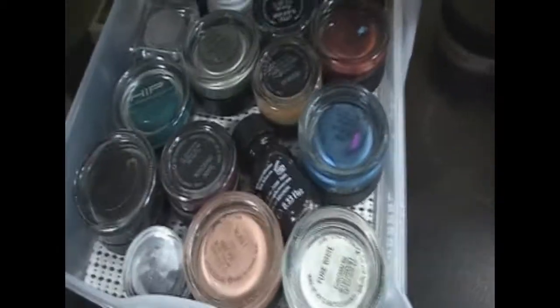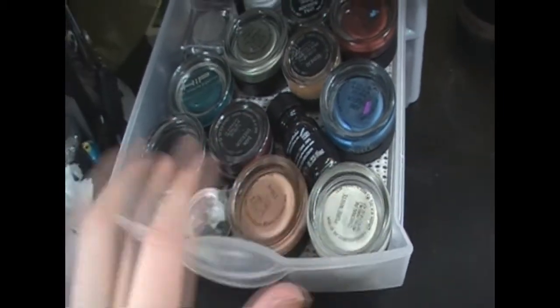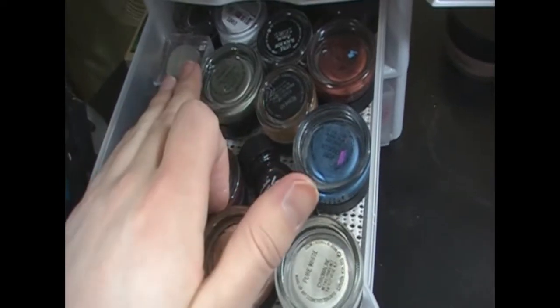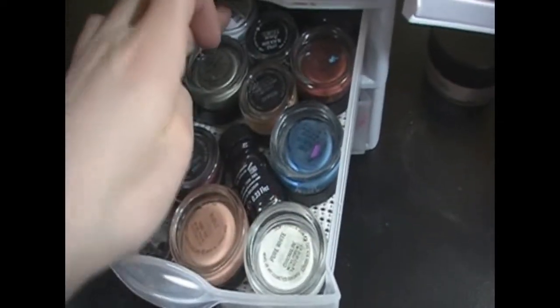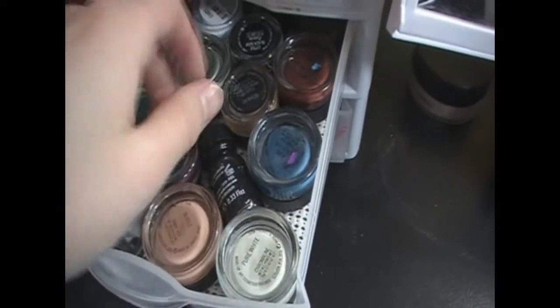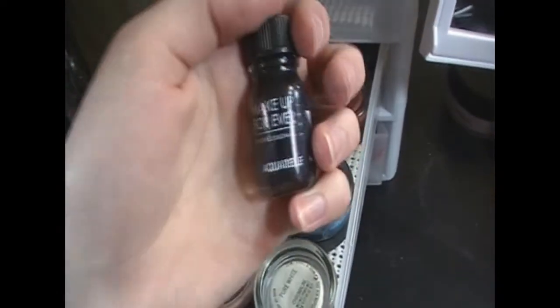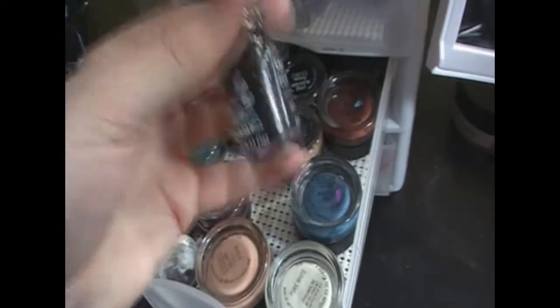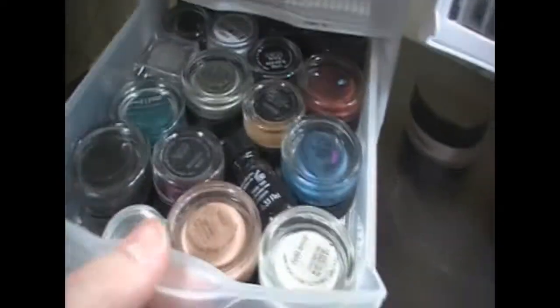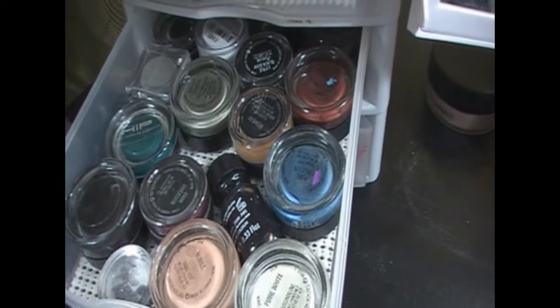Then in that drawer below, this is where I hold a lot of my creams. So some of my primers, some of my bases, some of my gel liners, my NYX White, multiple different paint pot formulas. A lot of these have been discontinued. Some of my brow gels, my liquid Makeup Forever stuff, and I'm not going to pull it all the way out, but I hope you guys kind of get the gist of what I've got going on.